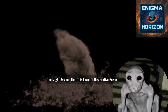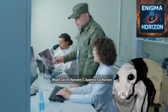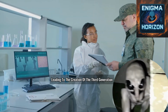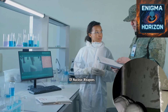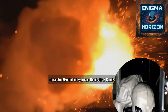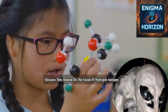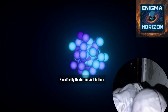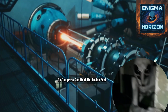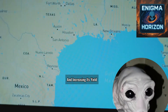One might assume that this level of destructive power would satisfy humanity's appetite for warfare, but that was not the case. Ambitions grew, leading to the creation of the third generation of nuclear weapons, commonly known as thermonuclear weapons. These are also called hydrogen bombs or H-bombs because they depend on the fusion of hydrogen isotopes, specifically deuterium and tritium. H-bombs function by utilizing the energy from a fission bomb to compress and heat the fusion fuel, thereby accelerating the fission reaction and increasing its yield.